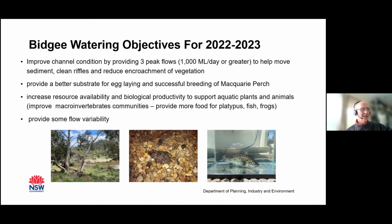We're also looking to make sure that we've got resource availability and productivity for a bunch of biota, including platypus and fish and frogs. So that's for creating wetted habitat, but also making sure that as flows go up and get into those vegetated side bank areas, they'll bring in some goodies that various bacteria and so on will break down, and eventually you've got some food for fish, etc. And obviously also to provide flow variability.